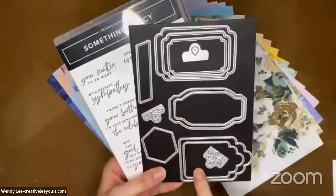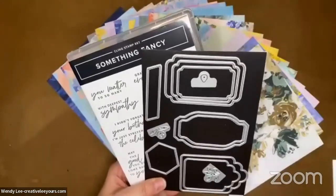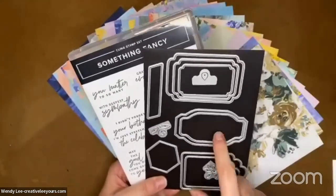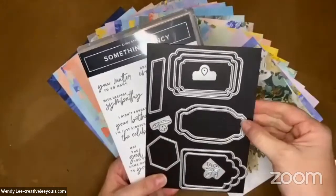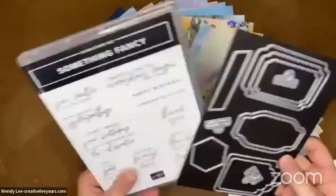So some really nice labels here. I have been really missing the Hippos and Friends dies because I was using them a lot, but I think these might be a nice replacement. And there's some really good shapes in here that we'll be able to use. All right, so let's jump in.